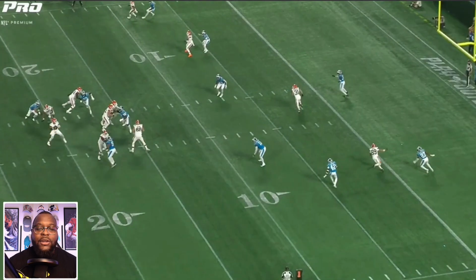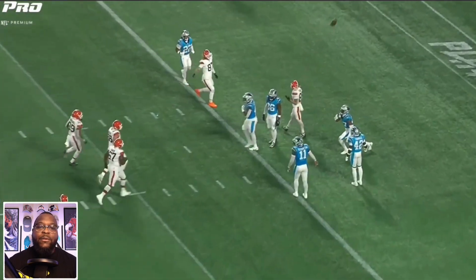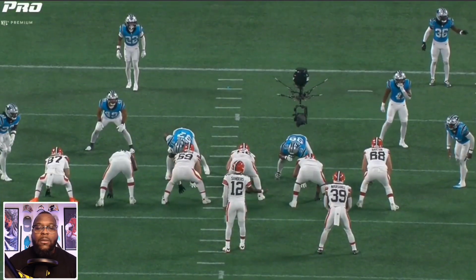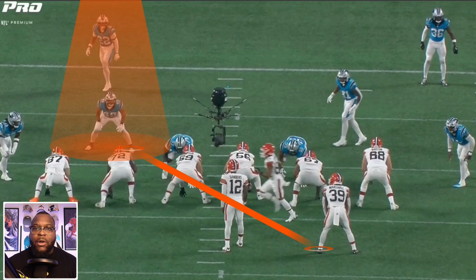Lead your receiver as Shedeur Sanders does. And he does a good job. For me, what the football quarterbacks, ball placement, things of that nature. I always talk about the fact that we're going to talk about this in a second as I pause here to finish this thought. Your accuracy and ball placement can control where the receiver goes. You can stop a receiver with the football.